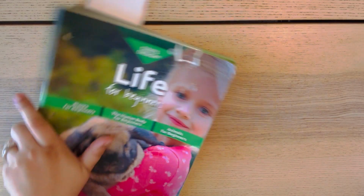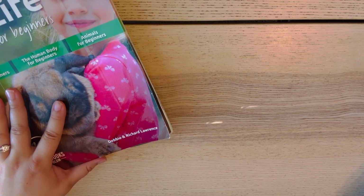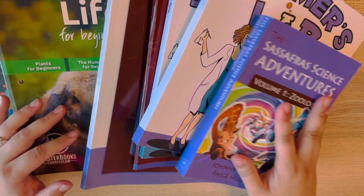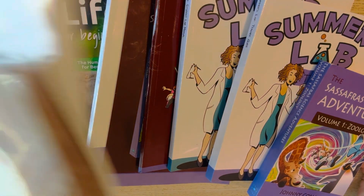But like I said, this isn't all necessarily what we're not using or what we are using. I will finalize all those decisions and I'll get back to you some way or another. But for now, that's it.